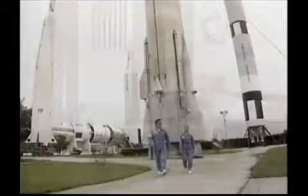We're here at the Kennedy Space Center in Florida to learn all about space and what it takes to get us there. The Kennedy Space Center is where all of America's great adventures into outer space had their beginnings. So if you're ready, we're ready. Let's take a look around. Come on.